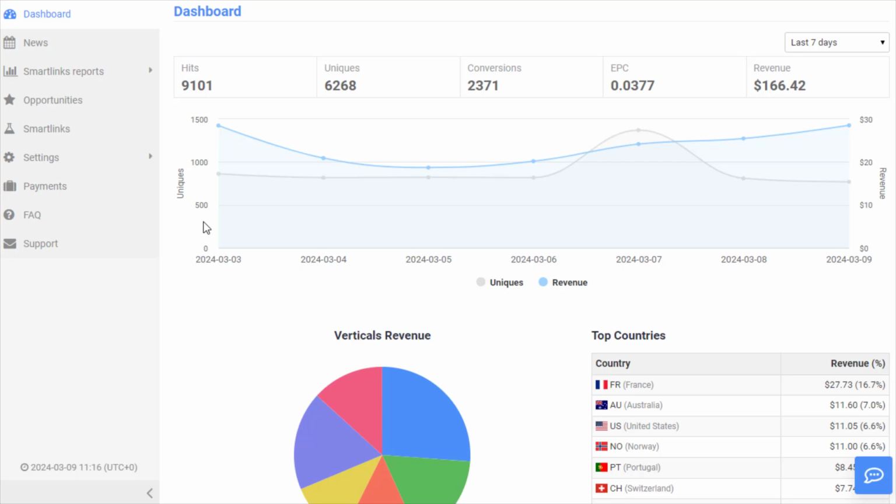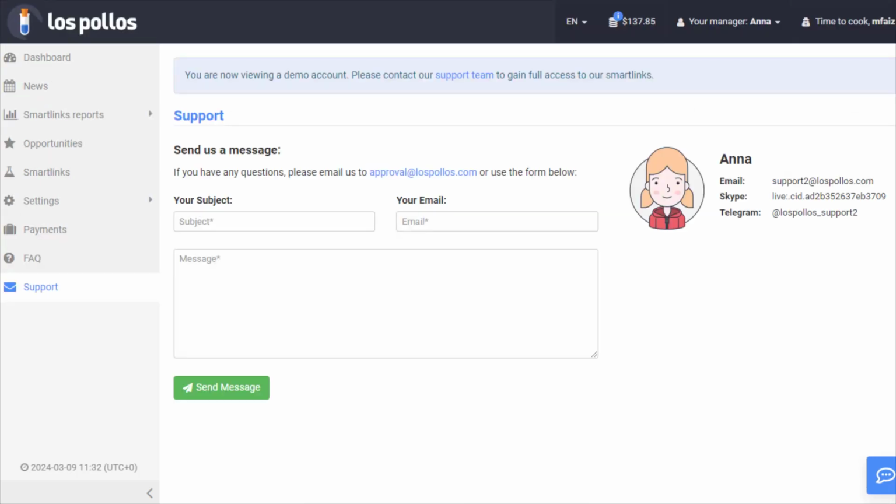But for that demo account, you need to contact the person right here, and then you can easily contact them. The message will be something like this, where you contact the support team by just completing this offer, or simply emailing to this address right here. So you need to email them to be hired, selected or approved for this network, and that's really important.